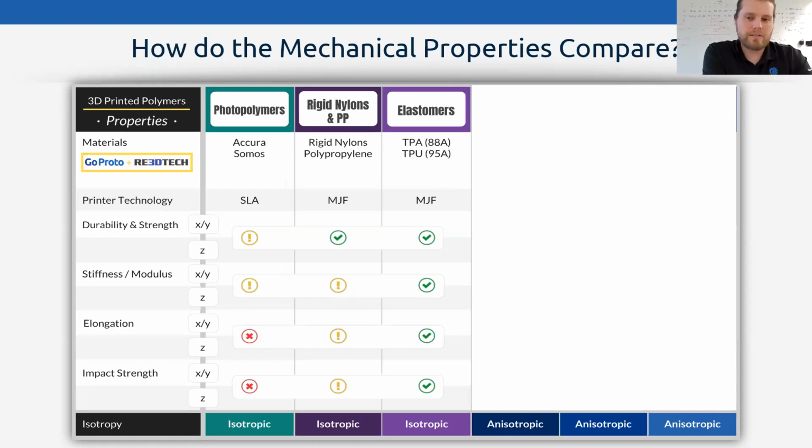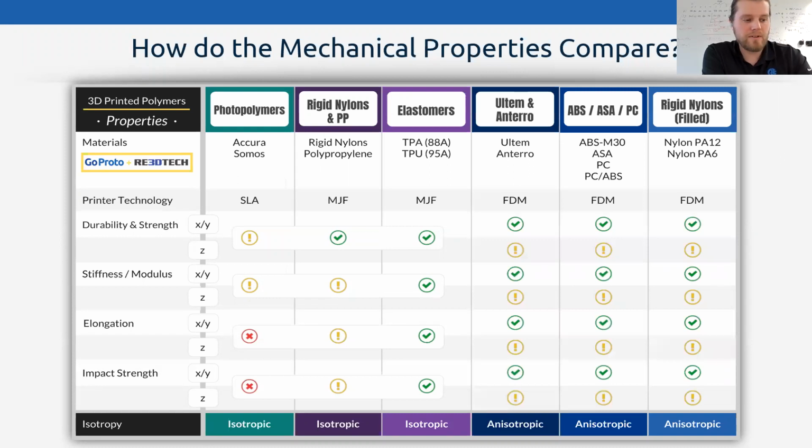There is. So actually in the anisotropic side, funny enough, we do have the Markforged technology where we can add fiber to reinforce nylon, and that'll give you higher stiffness and just a stronger part overall than you can get directly out of an MJF part.